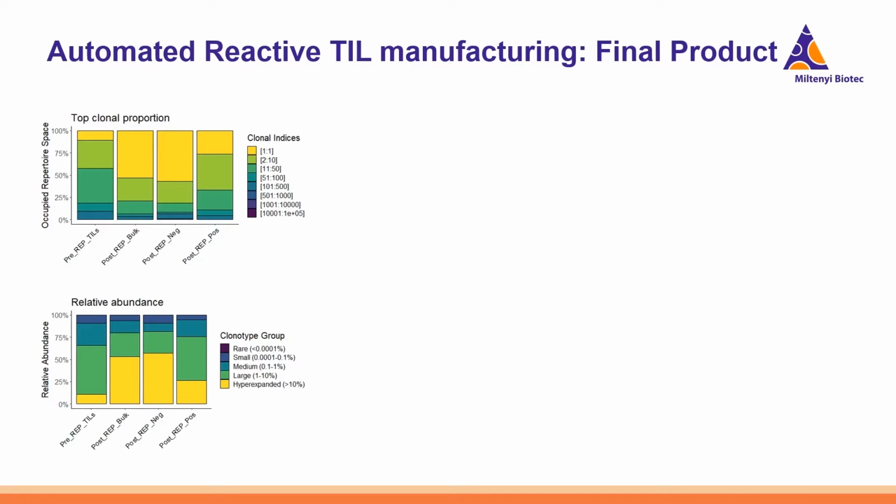expanded non-selected bulk TIL on the one device, whereas CD137 enriched product was expanded on the other device in parallel, and finally the negative fraction or CD137 depleted TIL was expanded on the third device. We then analyzed the TCR sequencing results from the three products as well as the pre-expanded TIL. And we observed high clonality in all the expanded fractions compared to the TIL before expansion, which is a generally known and observed phenomenon. But interestingly, though, the CD137 enriched TIL product contained more clones with lower indices compared to the bulk and negative fraction.